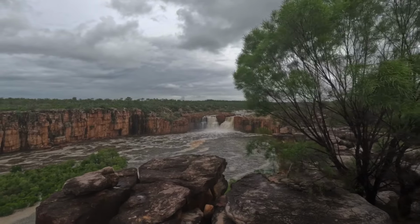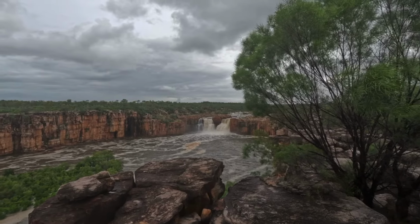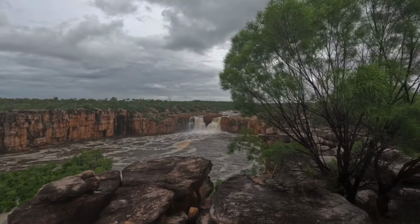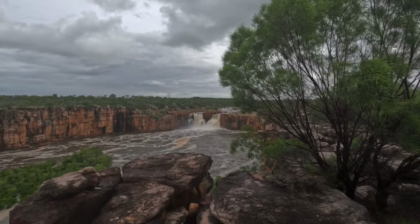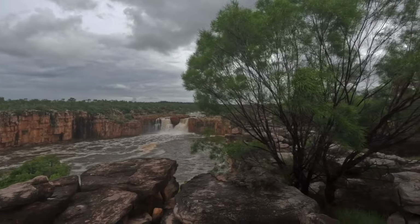So we're hoping to get across to the other side once we get up the top there and up into that escarpment. That's where the Bradshaw Art is located. Not really sure, so we'll have to play it by ear, see what happens there.